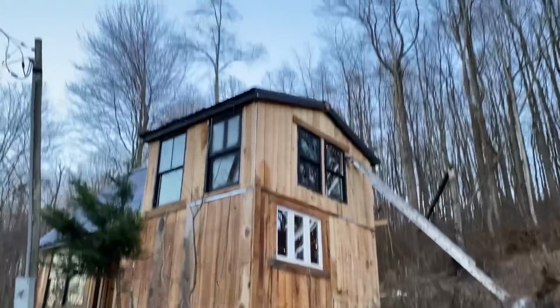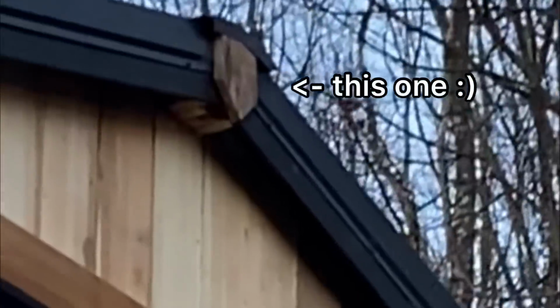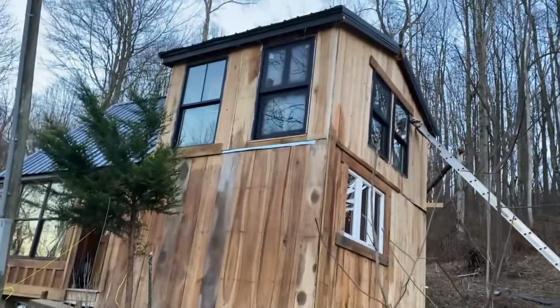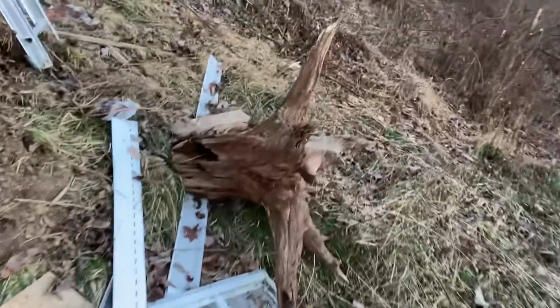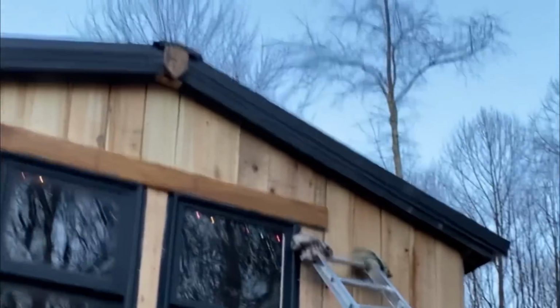So I finished my gable trim today. If y'all can see that triangle piece of trim accent, I don't know what to call it. That is to hide the fact that my gable trim pieces were supposed to be 8 feet 3 inches, but I just got them cut to 8 feet. So they were a little short, so I used that piece to cover up where they were too short. I'm really curious what y'all think. So comment if you think it looks better with the trim or without it.